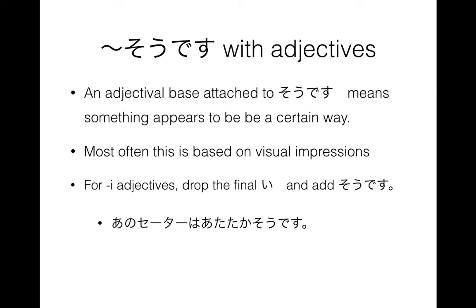So an adjectival base attached to そうです means that something appears to be a certain way or looks to be a certain way, but we don't have actual proof that it is that way. We are often basing this on visual impressions, so one thing it's important to remember is that you cannot use そうです with things that are themselves a visual judgment. So you can't say that something looks like it's pretty because you judge prettiness with your vision. You would say either, that dress is pretty or that dress is not pretty, not that dress looks like it's pretty, because the visual impression is the impression.